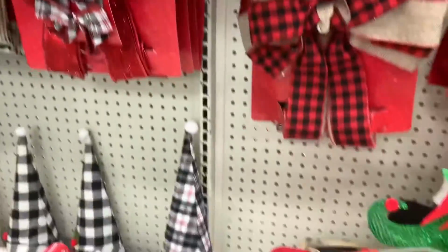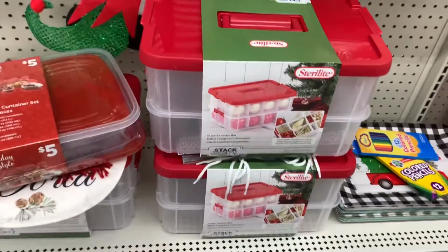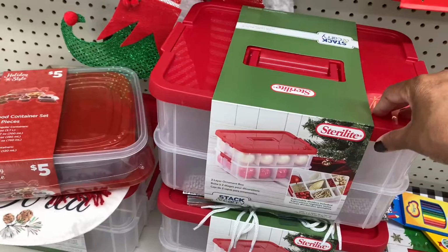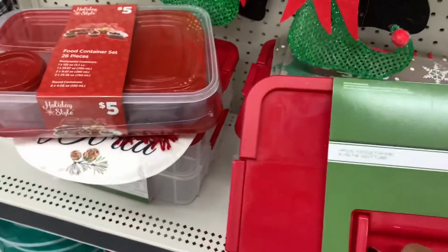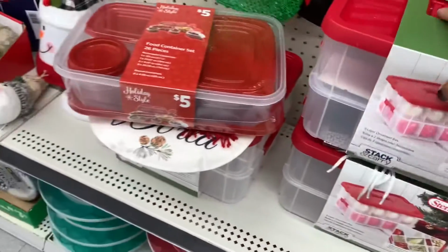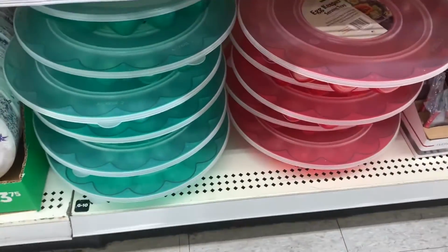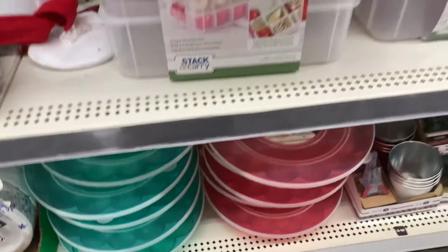Let's see. And after Christmas, you're going to want to have this right here. This is a stack and carry 2-layer ornament box here. I'm not sure what the price of it is. They still have a lot of those egg serving trays right there. They have those.